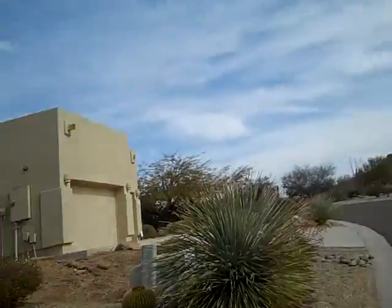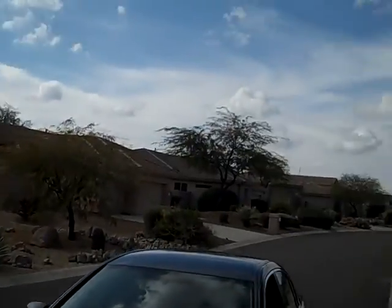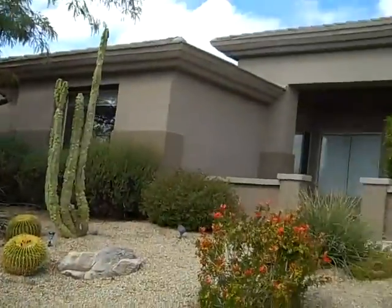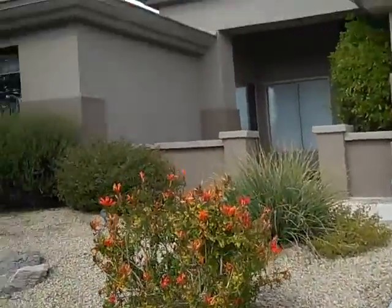Today I'm showing you a home in Troon, and this is across the street. And this is looking down the street. And here's the house right here. It's a three-car garage. As we come up the hill here, trying to get my glasses on where I can see.